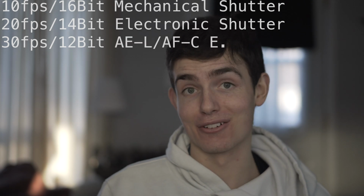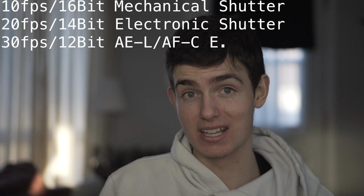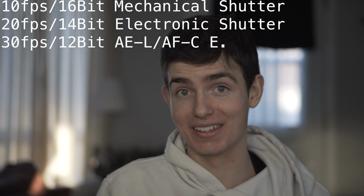But anyways, that's a lot of frames per second. That's basically shooting video at the max resolution on this camera, a 4K 30, but shooting 12-bit photos. That's how much more power this camera is going to have. That is pretty insane for anyone shooting wildlife, sports, maybe even portraits, anything that's moving. That's going to be very helpful.